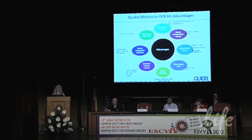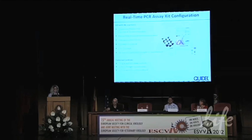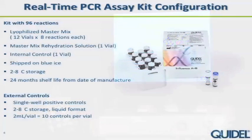In addition, we get 510(k) clearance on our platform, and all of our manufacturing is done under GMP and ISO 13485 conditions. So the real-time PCR assay kit configuration, it's a 96 reaction kit with lyophilized master mix. The master mix is provided in 12 vials with 8 reactions apiece. There's also 1 vial of rehydration solution, 1 vial of internal control, and this is all shipped on blue ice. Again, 2 to 8 degree storage and 24 months shelf life.